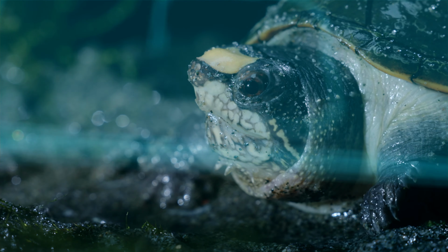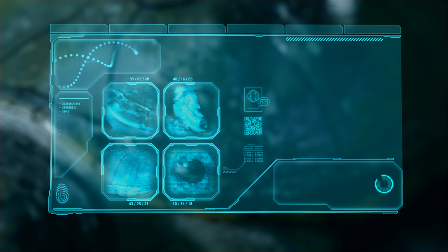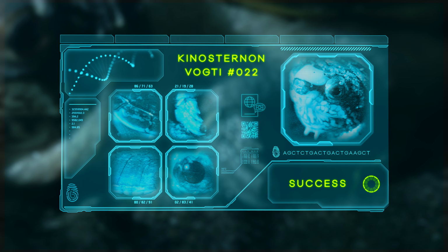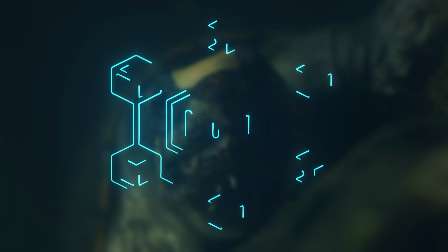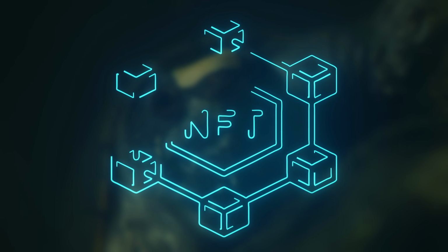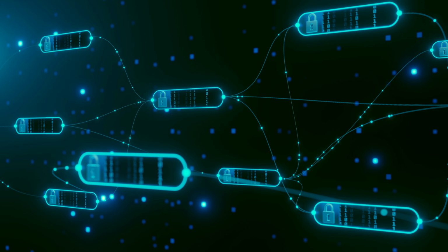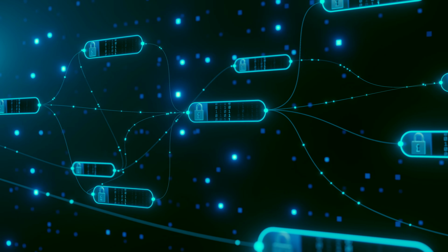I have such a genetic passport that lists my species, my lineage, and all my characteristics for individualization. It's a digital certificate in the form of an NFT token that can be bought, sold, or traded. And to make it super secure, it relies on blockchain, a technology that is fraud-proof.